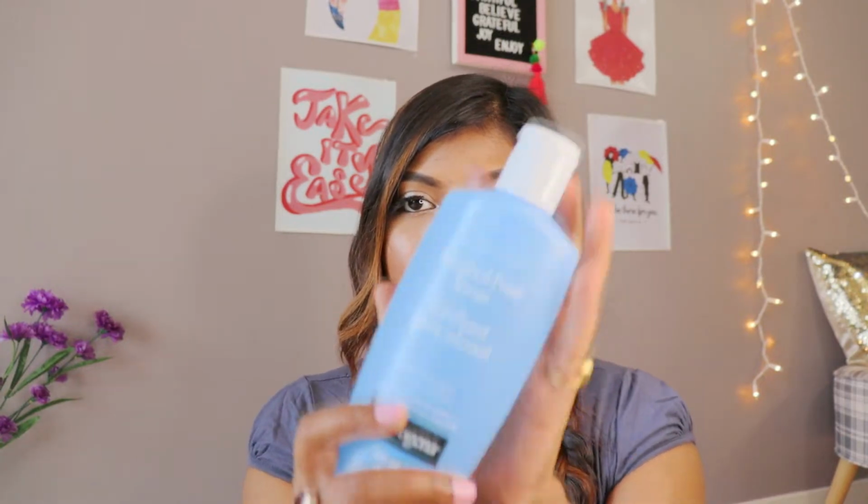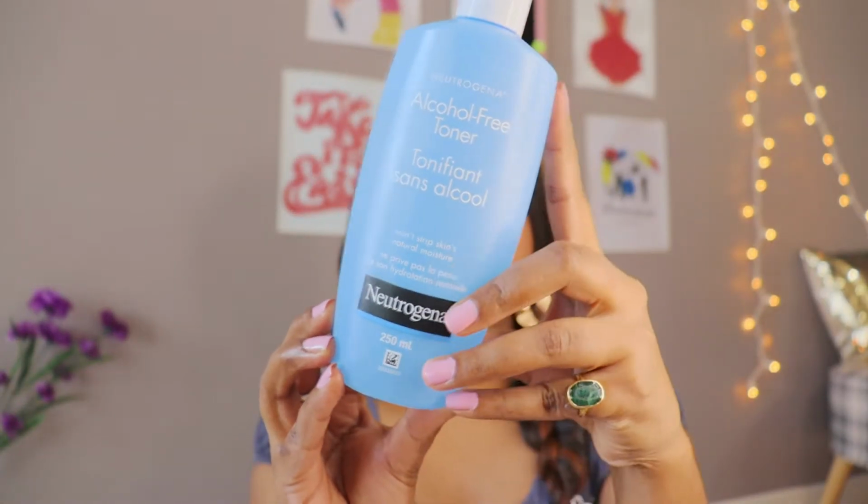The next one is this Neutrogena alcohol free toner. I have purchased it from Walmart, and this does really great on my skin, guys. I've been using it for 1 month, adding it in my morning routine and in my night routine. If you use it, you will feel that it works great on your skin. It won't dry out your skin, and you will feel the moisture on your face. So it's kind of a moisturizer, and it will never dry out your skin as other toners do. And as it is alcohol free, it works great on your skin.